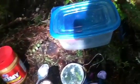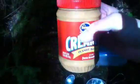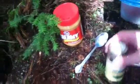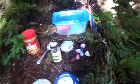Seeing as how Gabby got into the pepperoni, I don't have any to put in here, so we're just leaving the one apple. I have a jar of peanut butter, which has also been numbered and dated, both on the bottom and on the lid, right there. So we will leave that there with a spoon, and I'm going to leave the jar of cinnamon sticks, what's left of them, right here. So we're going to leave it like this.